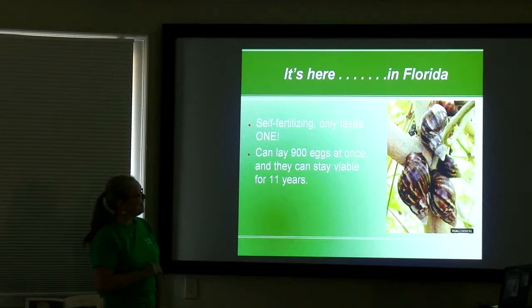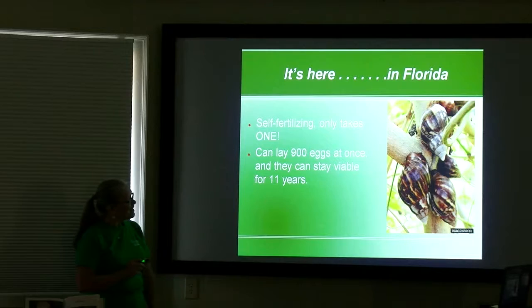And they're self-fertilizing. And they can lay 900 eggs at once. And the eggs can stay viable for 11 years without hatching. Yeah. Well, they just recently, about 5 years ago, got loose in Florida again. And there was a big article about a woman that was caught in the airport with 20 of them under her skirt coming in.